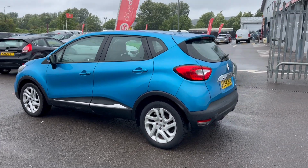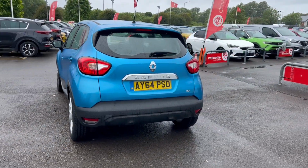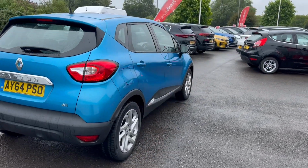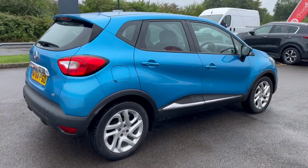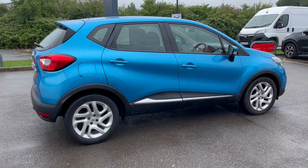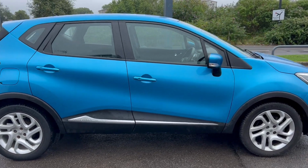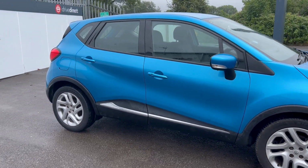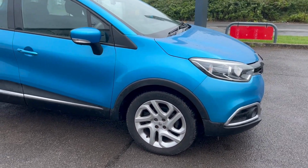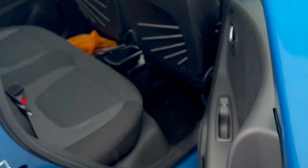A slight bit of clutch judder when pulling away, but apart from that I couldn't actually fault it. So yeah, real nice car. This has not been on our wash bay because our wash bay is absolutely stacked out at the moment. I was going to wash it myself, but I can't even get onto the wash bay. So it is basically as it's come into us, and it is actually very tidy inside and out, very clean. So a good honest car, this one, guys.